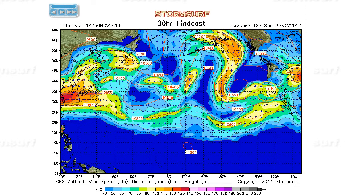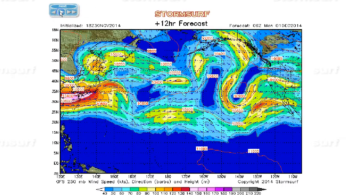But of interest here, notice the jet does somewhat pull together, push into California and Baja, Mexico. This is where all the moisture is right now, and the thought is that this area will be the focus of more moisture in the days ahead, which is a good thing for California's water supply. Let's put this into motion, see what happens.